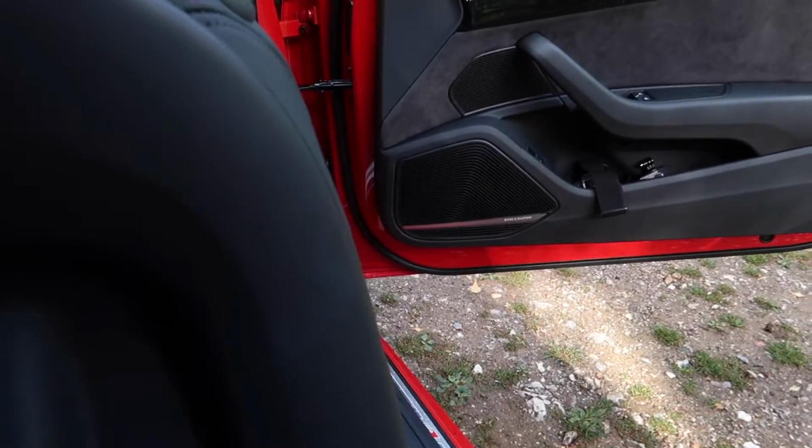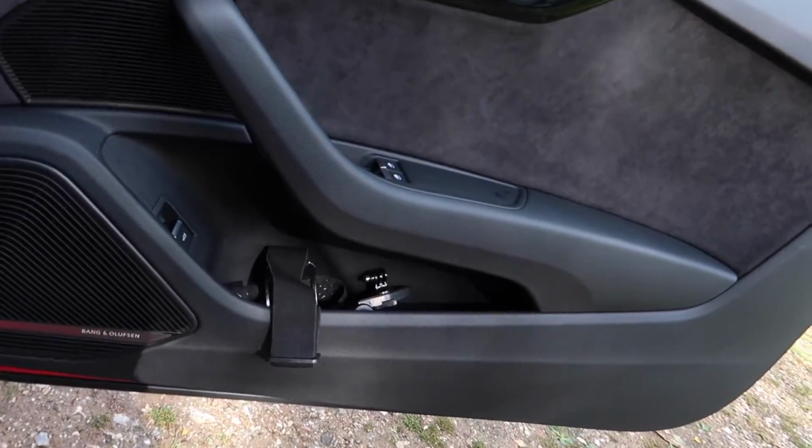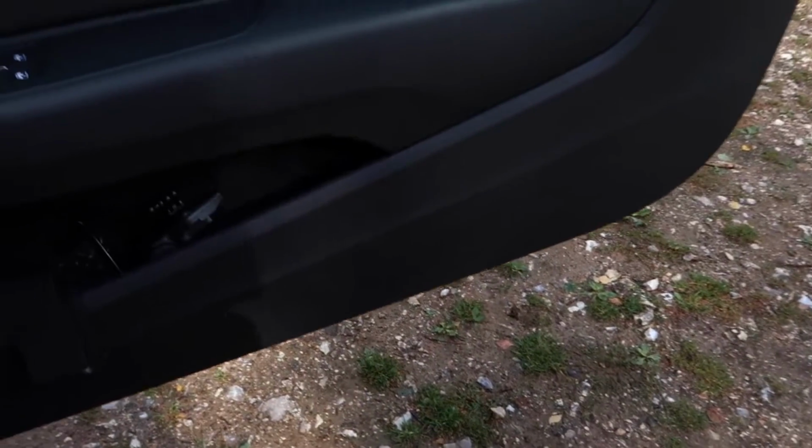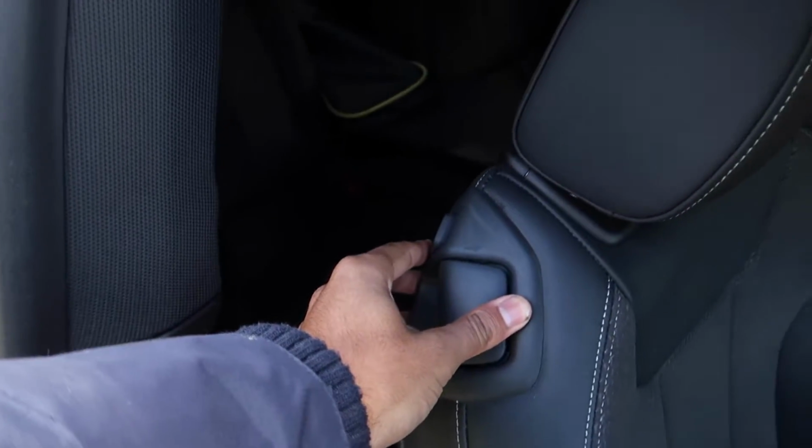Oh. God, this isn't very dignified, if I'm going to be honest. There we go. Right. Let's put it back to my driving position.